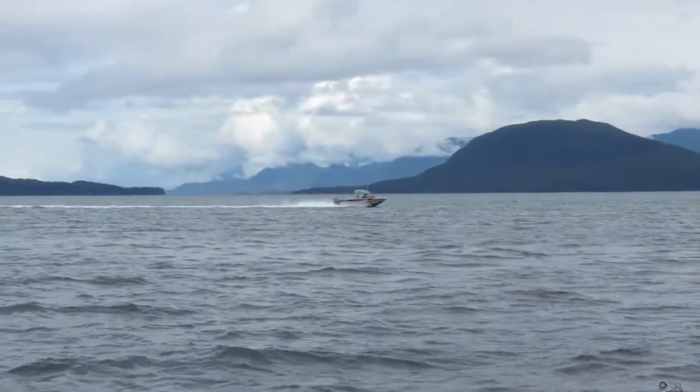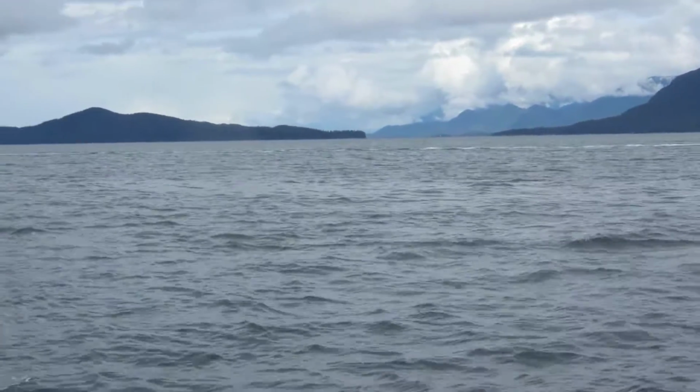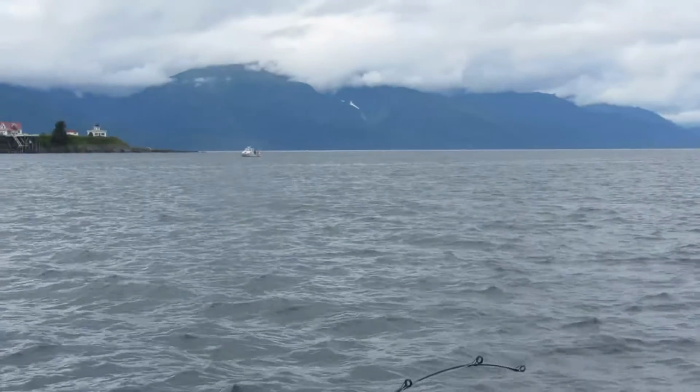There are a few boats out here. It ain't a total madhouse, but then again, it's Friday, so there'll be more boats out here tomorrow. Anyhow, everybody, happy fishing.